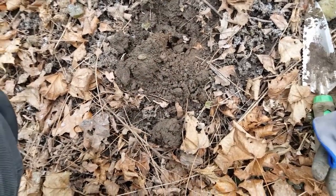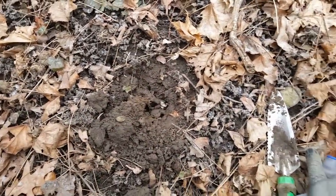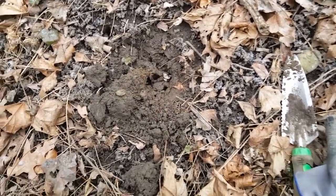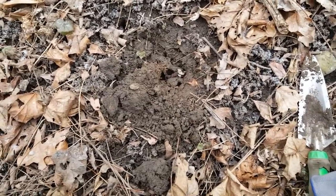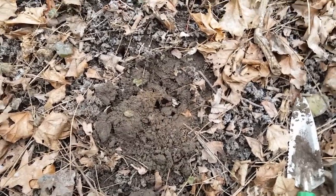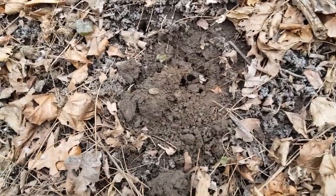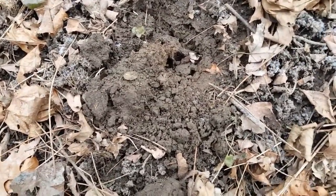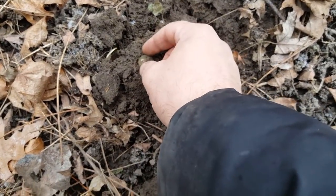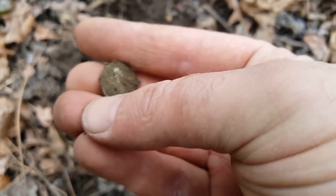Okay, I'm still on this small little hillside that I got the 1920 King George penny. I got a couple Wheaties. They seem pretty dirty. I think one is 1950, and I don't know what the other one is, but I got this one, but it looked dirty. It sounded like a penny, but it's coming out just a tad shinier underneath, hopefully.